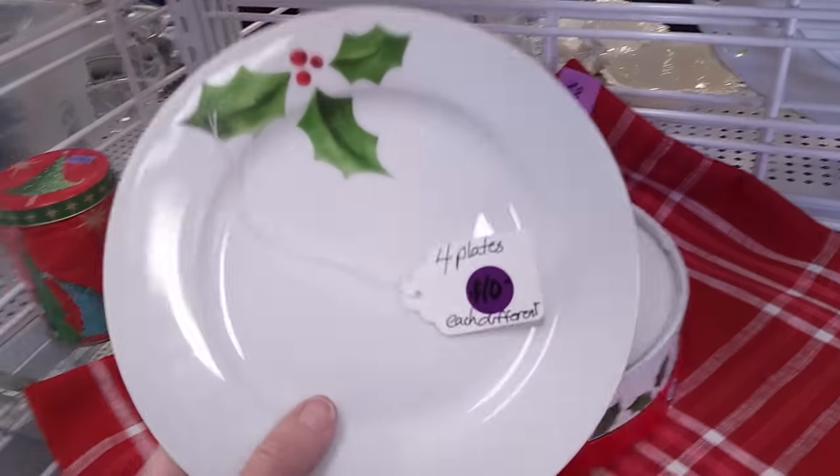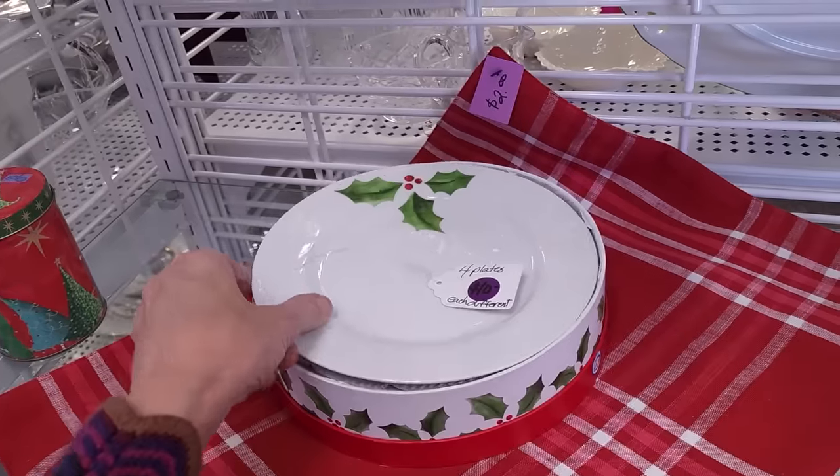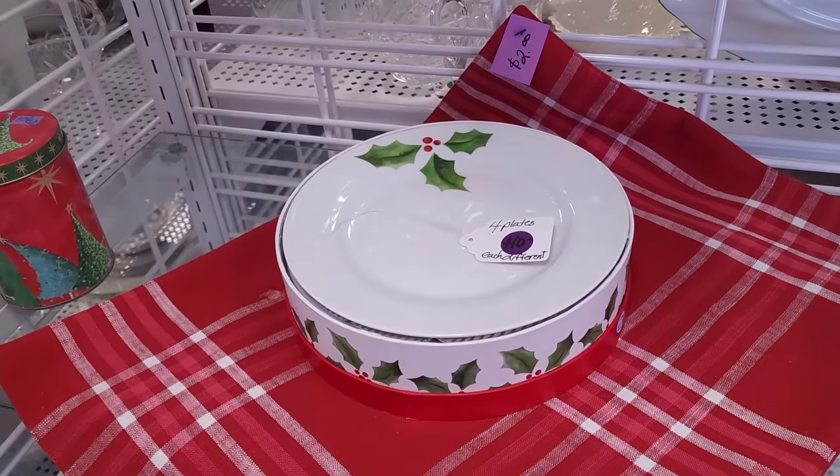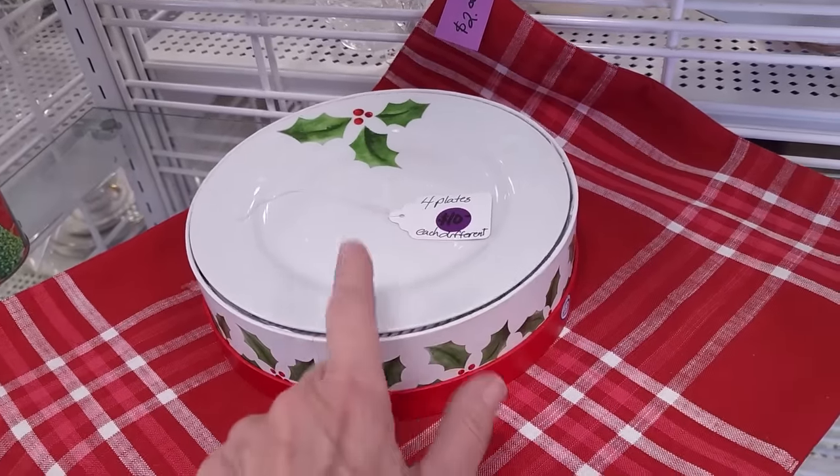These are Williams Sonoma plates. $10 for that set. I'm going to look up and see what those are selling for. All right, I'm going to pass on these. They don't bring quite enough for me to pay $10 for those.